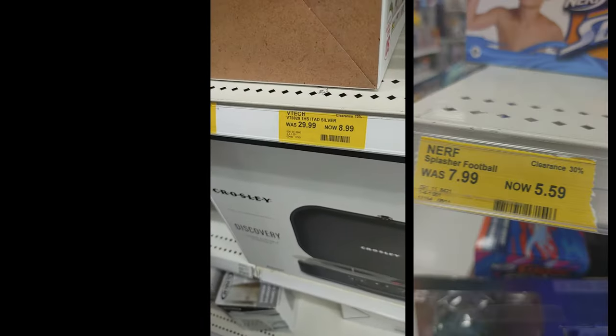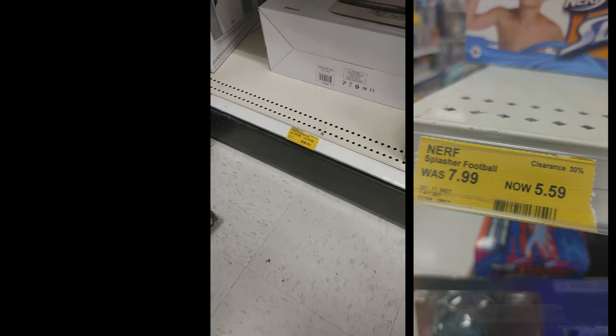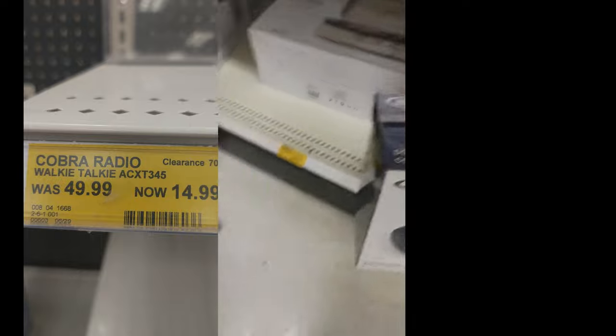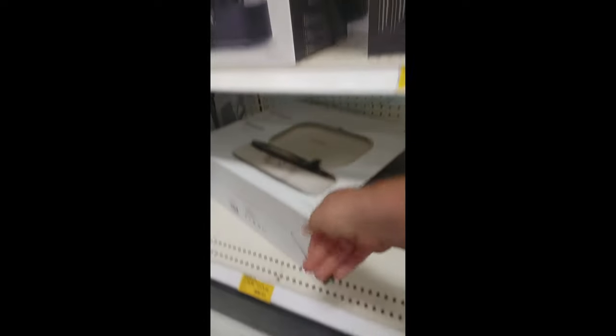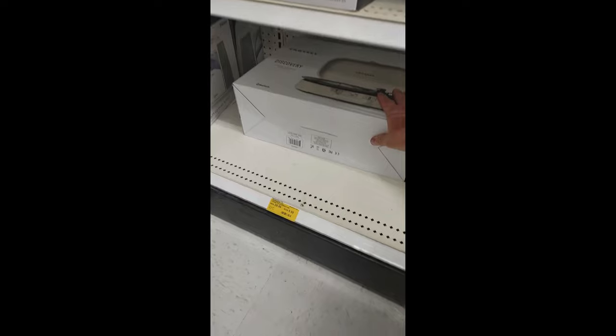Is that a VHS player? Oh no, VTech player. VTech. What's this? $9, dude? What? I know, that's what I'm saying. Wait, where is it? Dude, we have to buy this. What is it? I don't know where it is though. Dude, it's a cassette boombox. Where is it? Oh, do they not have it?